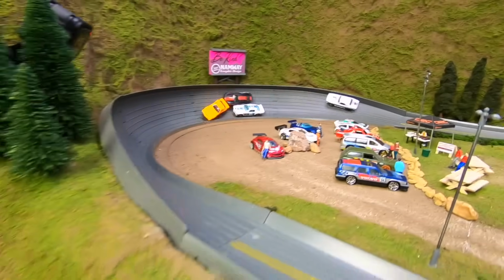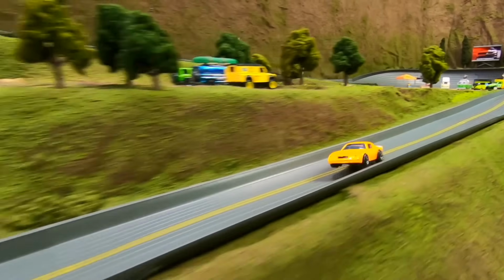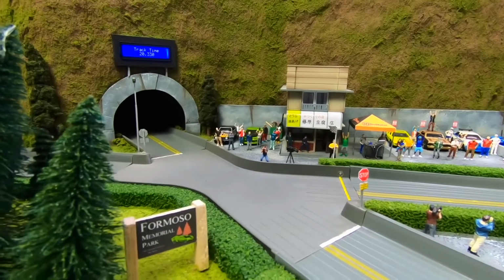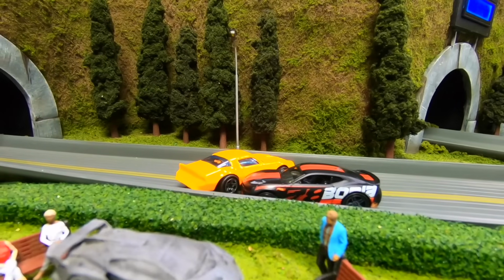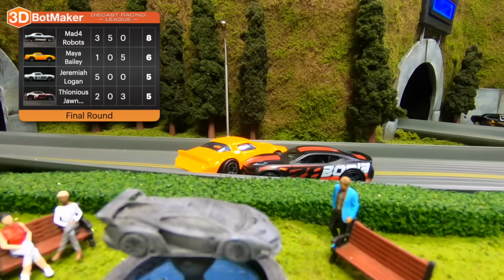Here comes Logan. Look at Thelonious. Thelonious with the pass on the outside to move into second. Maya Bailey way down the track now with the lead. Let's see if she can make it this time. Oh, she's having some trouble, but she recovers. She's got it. And Maya Bailey will pick up the win, followed by Thelonious John McBatman-Orama. Thelonious was picking up the pace at the end there, but it was a little too late.